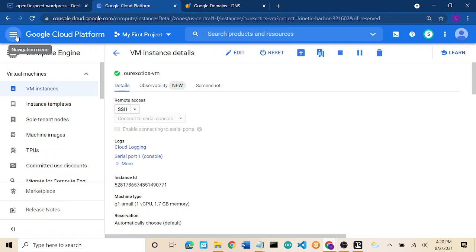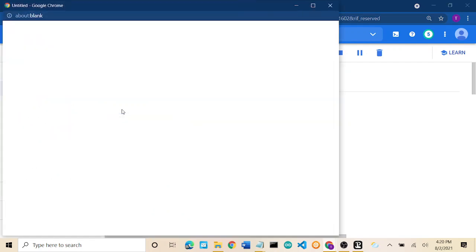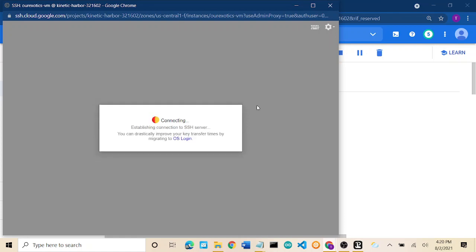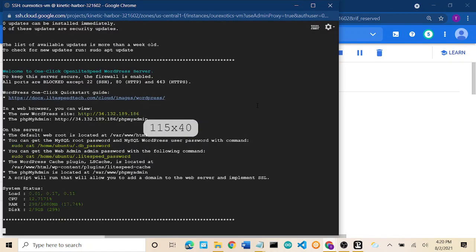So again, we went to VM instances, we selected our exotics VM, which is the one they created for us. You'll have a different one that will be based on your domain. Click SSH. Here's where it looks scary, but I'm telling you, with this way of doing Google Cloud, it is very much not scary. It's really, really forward. So you're about to see that. It's transferring the SSH keys.